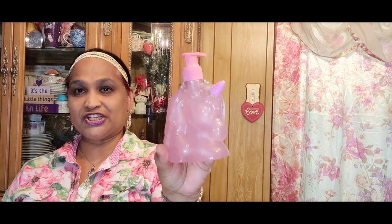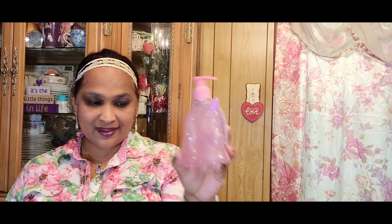Okay, the other thing I came across these, but I only got one. I got the pink one, and this is in the watermelon scent. It's the shape of a unicorn, and it's watermelon scented. I couldn't open it today. Smells heavenly. Smells like watermelon. Look at that packaging. Yes, sold me.